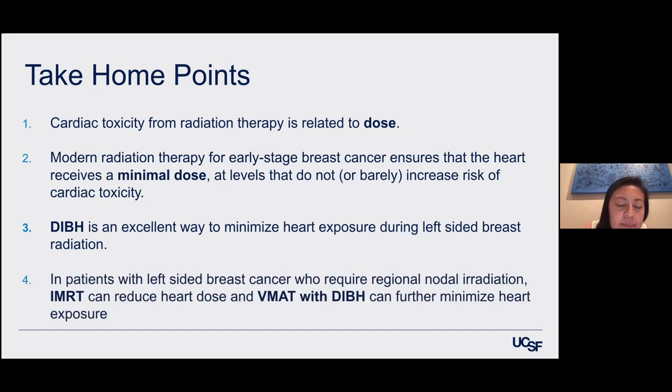And finally, in patients with left-sided breast cancer who require regional nodal irradiation, IMRT can reduce the heart dose, and this ARC plan, what we call VMAT with deep inspiration breath hold, can further minimize heart exposure.